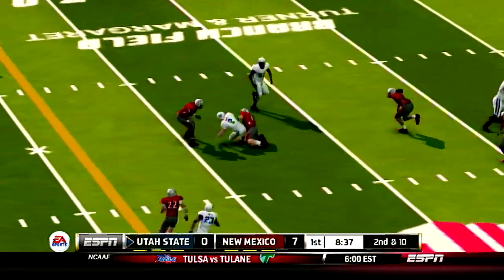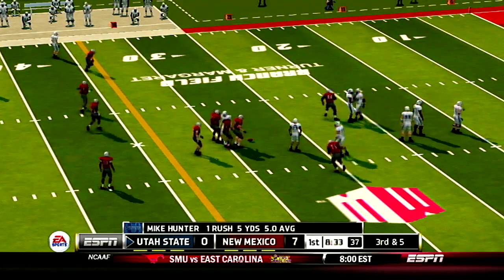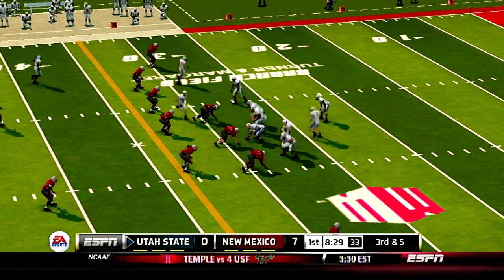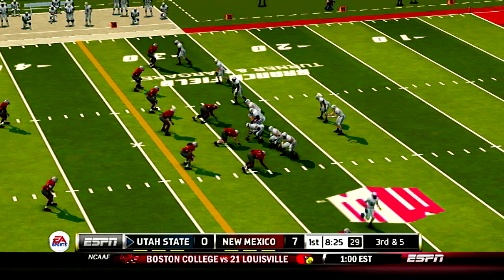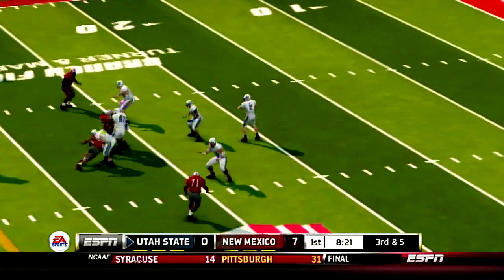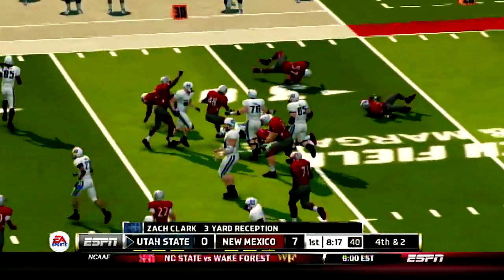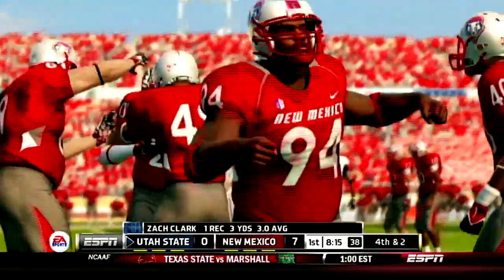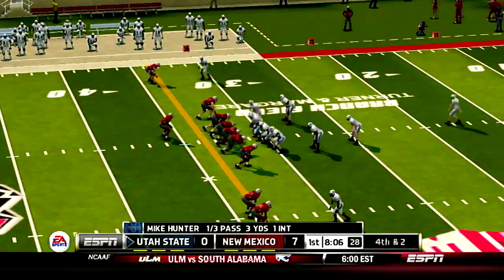Scrambling around. They'll bring him down right around the 28-yard line. Taken down at the 31-yard line. That series left the offense scratching their heads a little. They did a pretty good job of not letting the offense get much going on that possession.